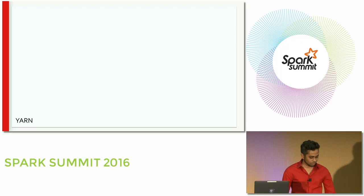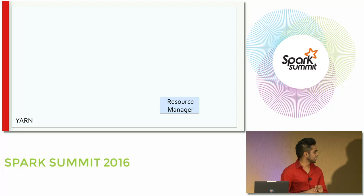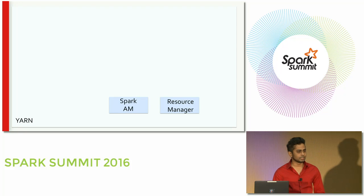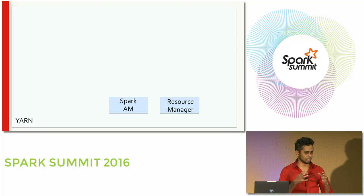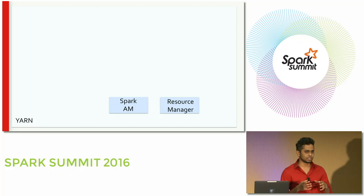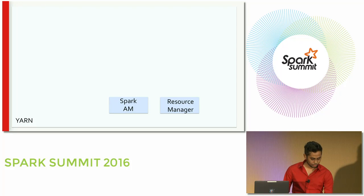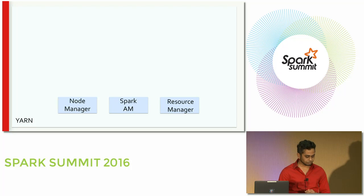So on Yarn, we have the resource manager process, which is the master process. This manages the cluster resources. And when we submit a Spark application, the resource manager first allocates a Spark application master container and launches it. And then the driver, via the Spark application master, gets an initial set of executors from the resource manager, and then the node manager launches them.